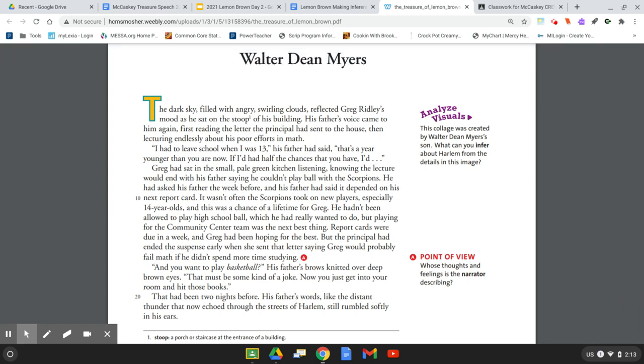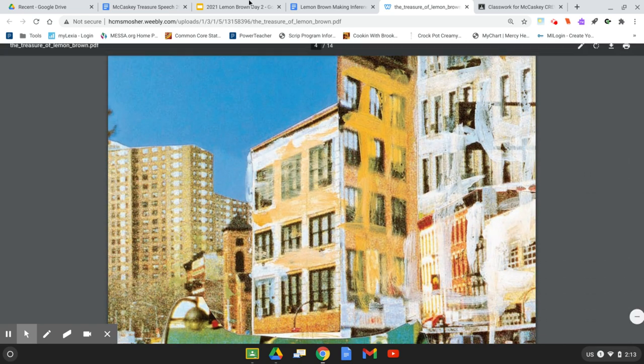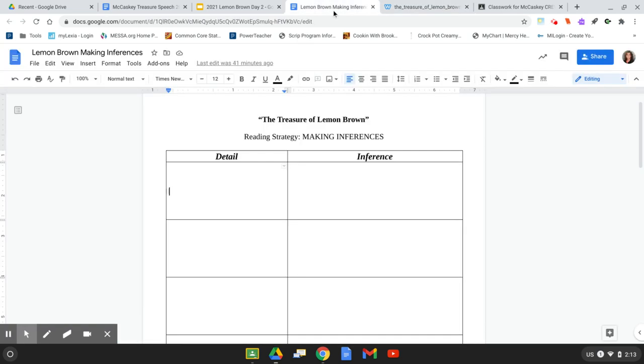If you remember from Amigo Brothers, a tenement is an apartment building, and this one is a rundown one in the city streets of Harlem. All right, so let's take a look at our chart. The first thing I want to look at with you is on page 178. I want to talk about the lead, specifically about the dark sky and the angry swirling clouds.